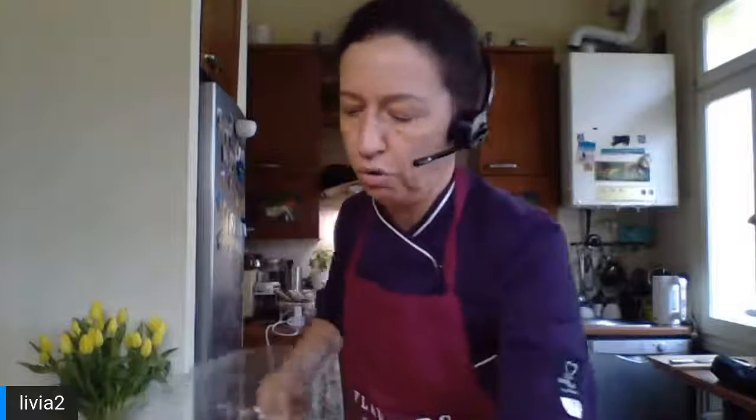We are not going to use any water or any egg to seal it, so we're just going to turn it on itself, turn it over, okay, the stuffing, and then press with a knife, for example, or with a pasta cutter in case you have one, or otherwise even just with a fork, to seal the edges, and then it will be done, ready to be cooked.